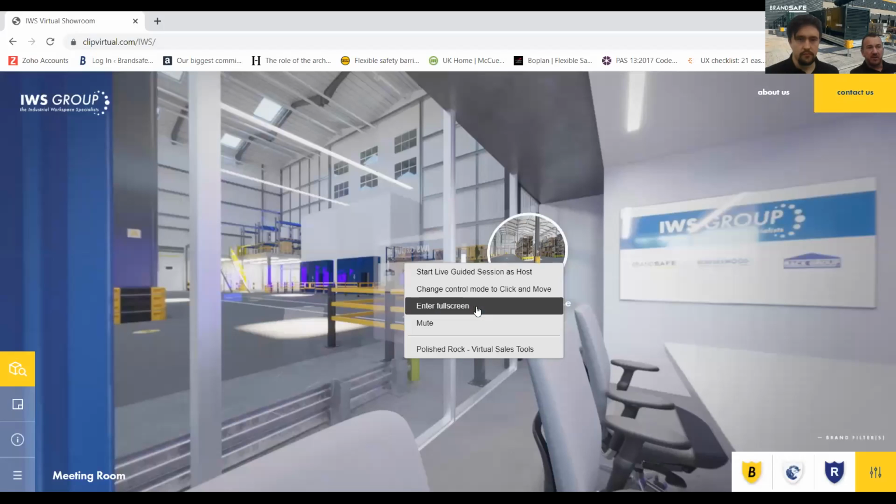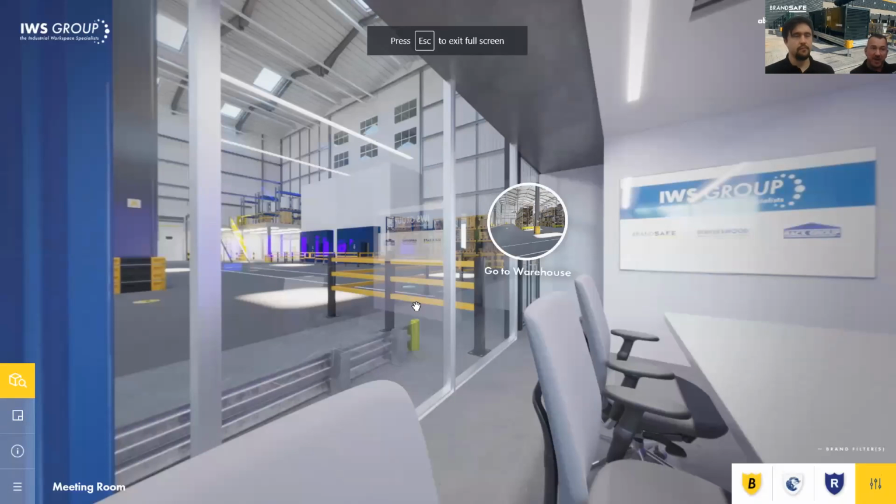We're currently situated in the meeting room of the new IWS Group virtual warehouse. We developed this environment to showcase our full range of industrial workplace safety products in a convenient and realistic modern space.